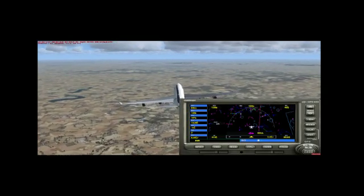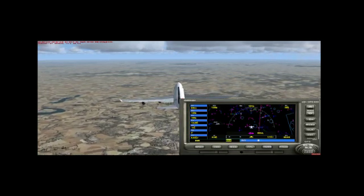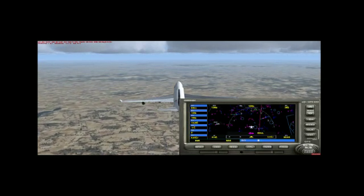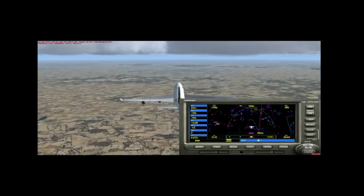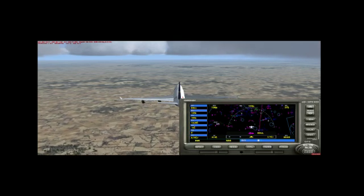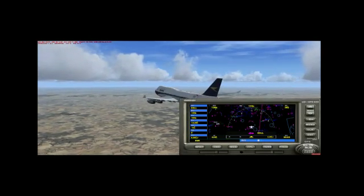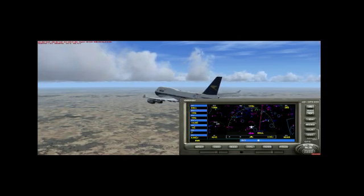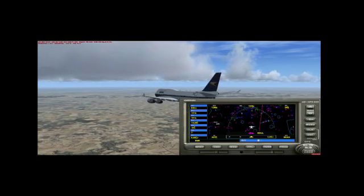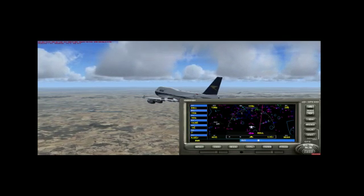Flaps out pretty soon. Come on. This is the airport. That's what I hate about big planes. They're really annoying when you get down low, they overspeed easily. I haven't flown them in a while.